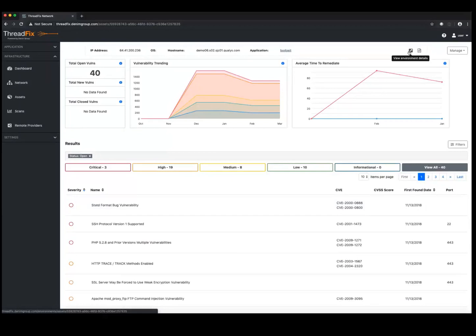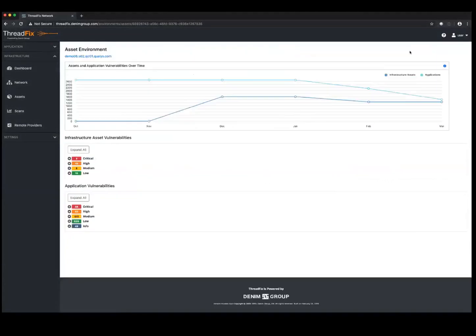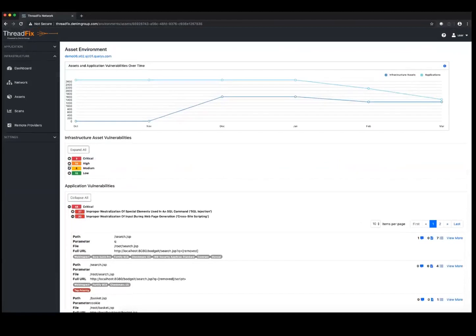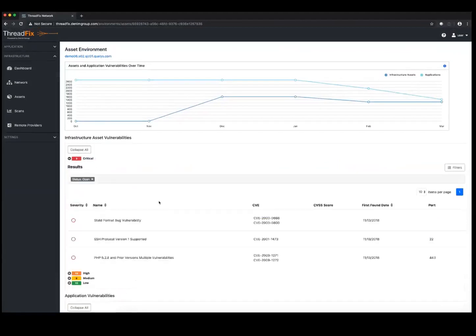So you can see for this particular asset, we are making you aware that there is an application that we know about, that we have data on. You can even click on that link and get to the application data that we were looking at earlier. The other capability that gives us is unified reporting across the context of an application based on the infrastructure that it's running on. You can see the application vulnerabilities that we have on Budget broken down, right next to the infrastructure vulnerability data for the asset that it's running on.